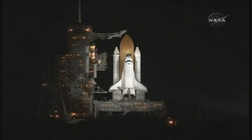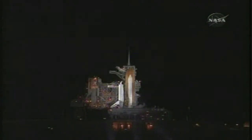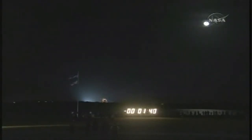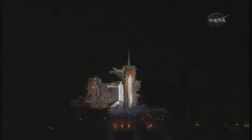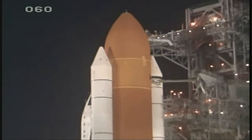T-minus 2 minutes and counting. TLS is go for ET LH2 pressurization. Liquid hydrogen replenish on the external tank is now being terminated. T-minus 1 minute, 30 seconds. All systems are go. We're about 90 seconds from launch of Space Shuttle Endeavour.